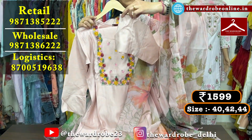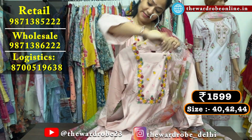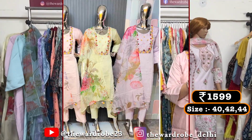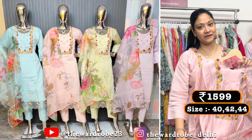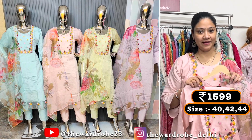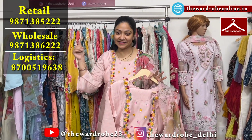And the sleeve has this pattern. See, I'm wearing it. We have four colors in this. Sizes available are 40, 42 and 44 and price is only 1599. Don't go. Let's see the other colors.